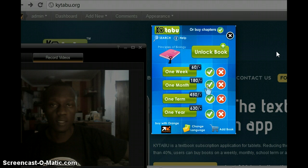This is the buying or subscription page, and here you can choose whether you want to buy the book on a weekly basis, a monthly basis, a term basis, or a yearly basis. This book is an actual sample of a book that's on the counter, and that book costs 1,270 Kenyan shillings. But on a digital platform, that book costs 630 shillings per year, which is considerably lower, if not even less than half the price of the book on the shelf.